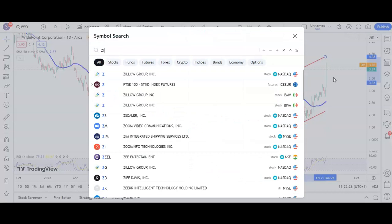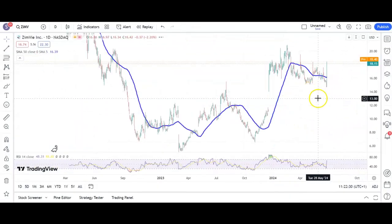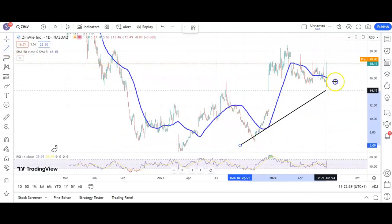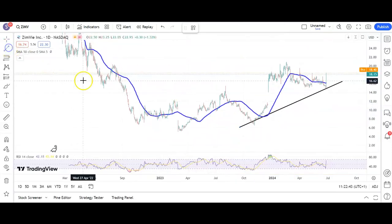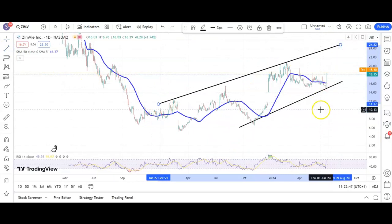Finishing off with what will hopefully be one of tomorrow's winners. We've got ZimV, and here the consolidation that we've had since the massive gap up in December continues, but it looks as though we may be ready to move ahead. Rising trend channel can be drawn from the turn of the year, and the top of the channel is heading towards as high as $25, which we could see over the next 1 to 2 months, especially while we remain above the 50-day moving average at $16.